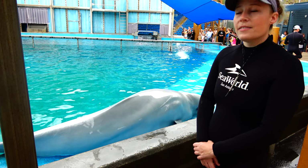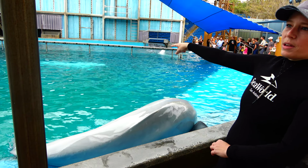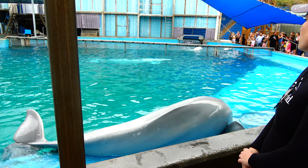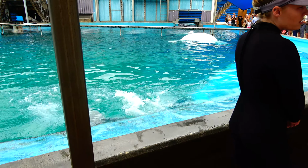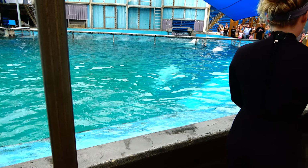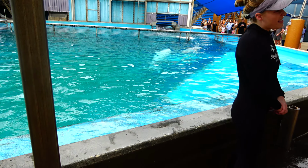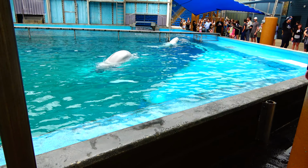What's the name of the white whale that's in here? This one right here? Yes. That's Matlaw, and then you have another really, really big white one. That is the Beluga. Okay. What's the max weight? 3,000 pounds? Yeah, our largest one is over 2,000. Wow. 2,000 pounds. And they can swim fast, like 10 miles. That's phenomenal.